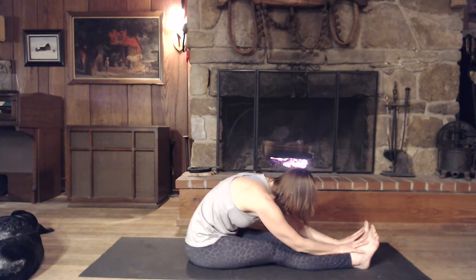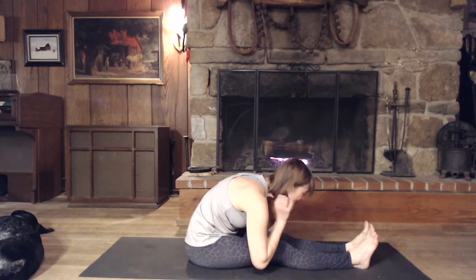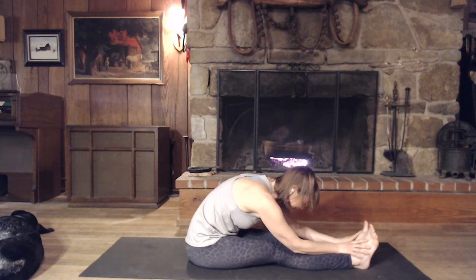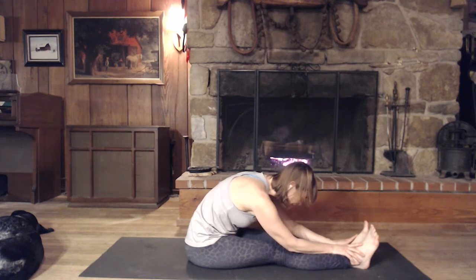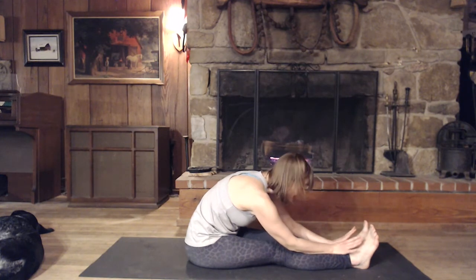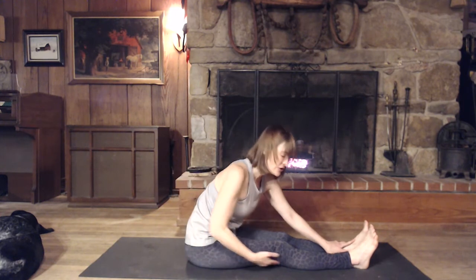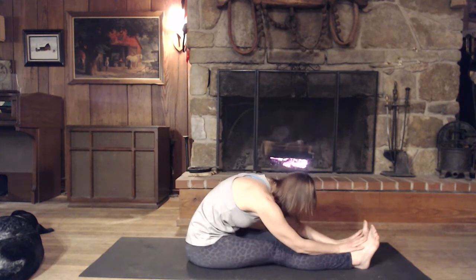Again, this is a static stretch, which means we need to spend 30 to 90 seconds at a minimum really releasing into it. And again, just noticing, where do you feel the stretch? Do you feel it in your back? Do you feel it in your lower back, your upper back? Do you feel it at your tailbone? Do you feel it in your hamstrings? Where do you feel it? Just notice and become aware of it so that you can work on it over time.